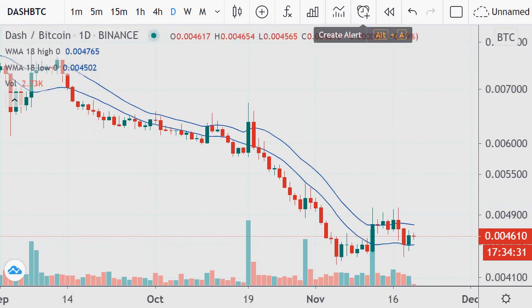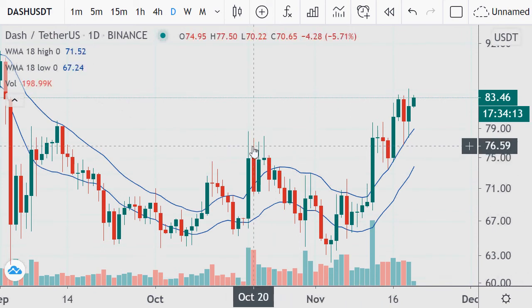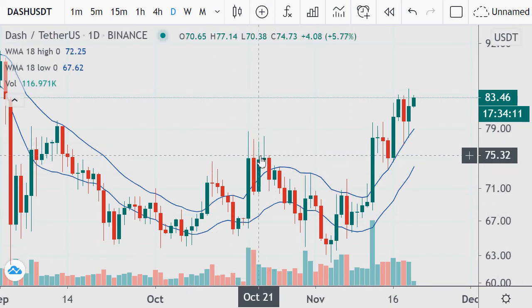But we look at Dash against the dollar, same time frame, and a little bit different. Here's a situation where we had this resistance both on October the 12th and for several days in the week after that.